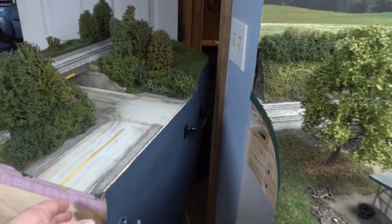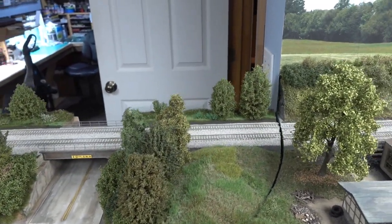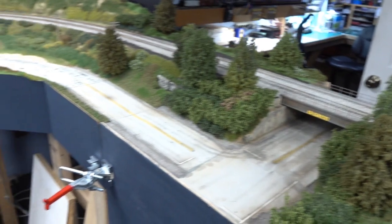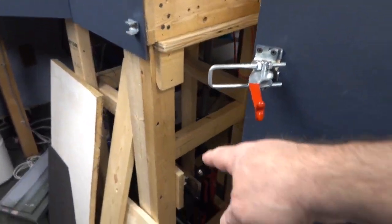However, I highly recommend, which you've seen everywhere, every model railroad expert will tell you, don't do this. But you do what you got to do. I don't yet have this tied into the signal system, but I do have a switch down here.